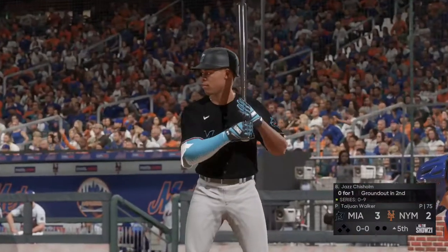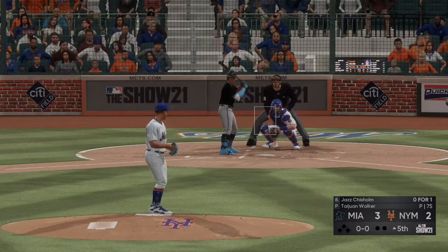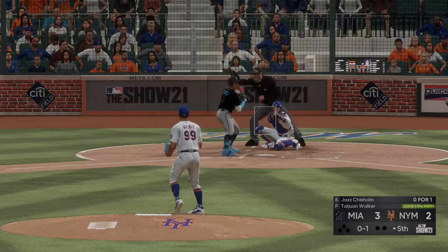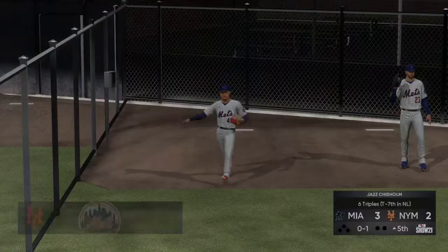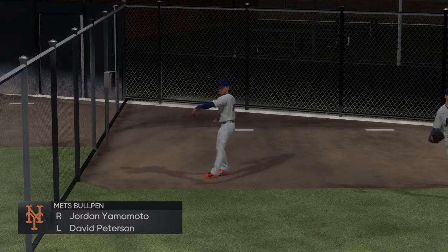Leading off for the Marlins, the shortstop, Jazz. First pitch of the AB now. And here's a fastball called for strike 1. Action in the Mets bullpen now. It's both a lefty and a right-hander that start to throw.